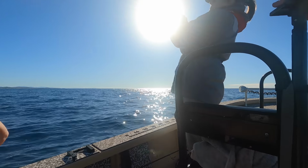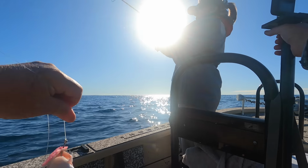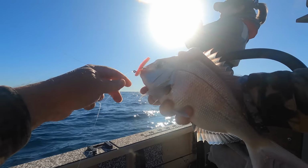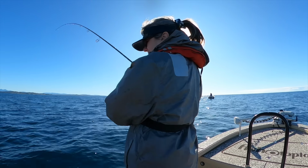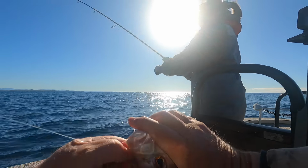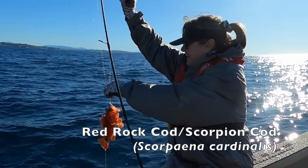What's Jo got? This has got weight, but it's not doing terribly much. Big red rock cod. Getting all the bonus ones. He went for the Fishbites as well. Now you be careful with that.